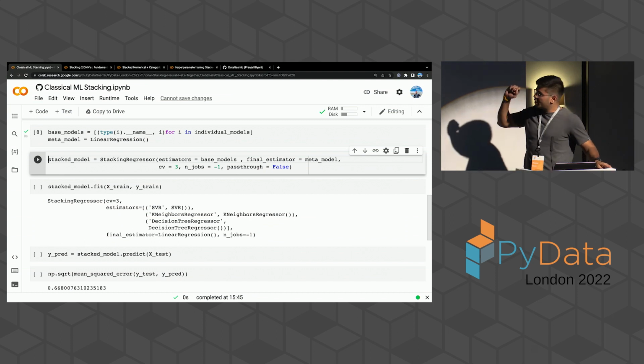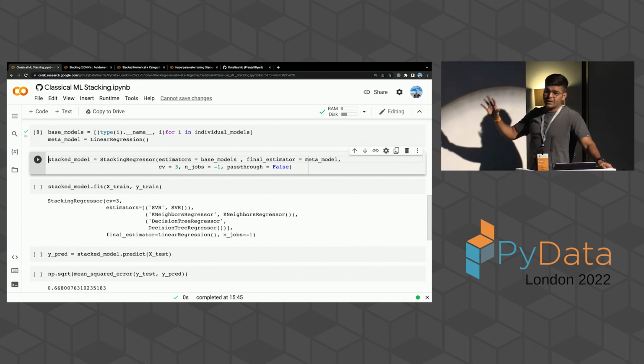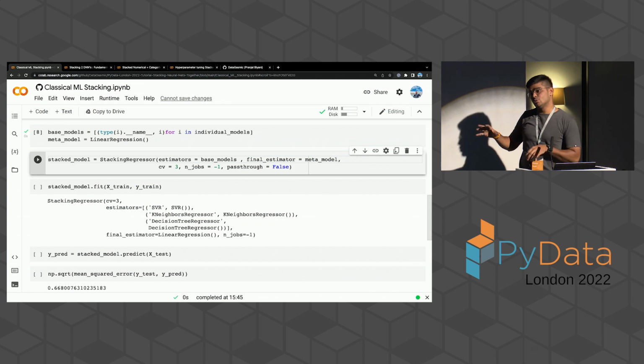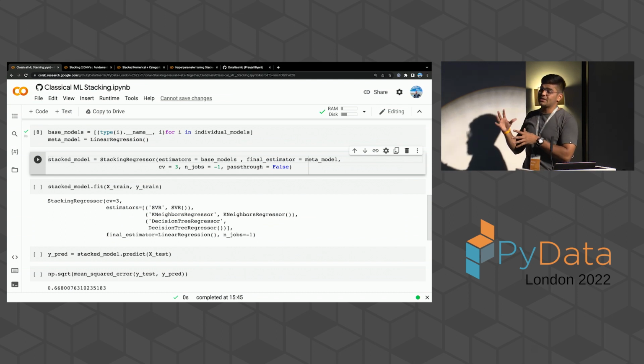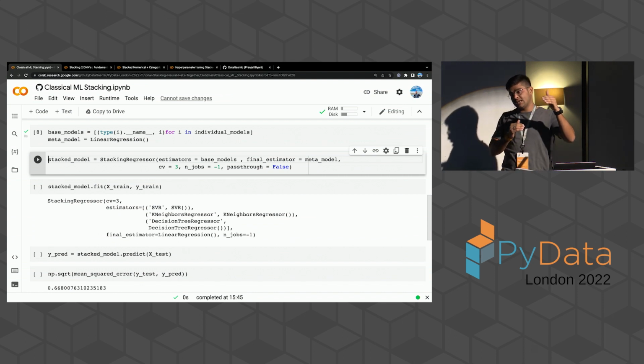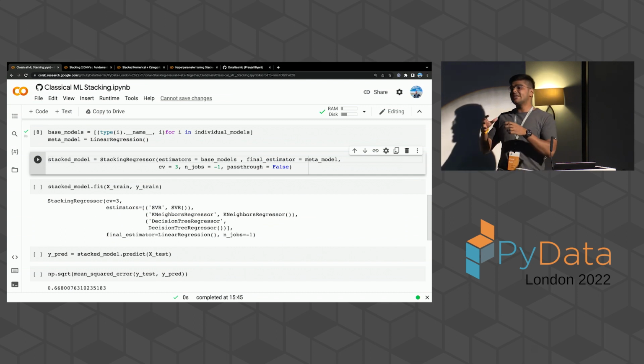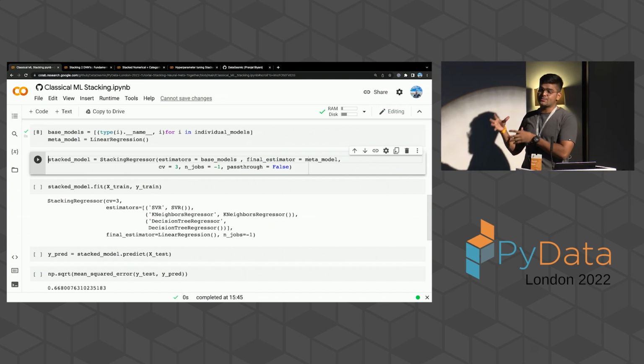One very important question here that we need to address is passthrough equals false. Passthrough is very important because it tells you whether, at the time of training this model, you are going to be training all of them together or training them individually. If you set passthrough equals true, it's going to take the input data and train all the individual models together. But if passthrough is false, then the individual models remain the same and you are only going to be training the meta model. So it is going to combine the outputs of the base models.